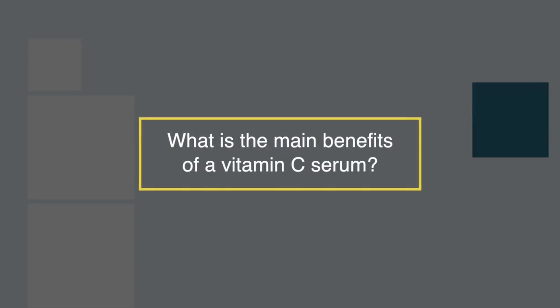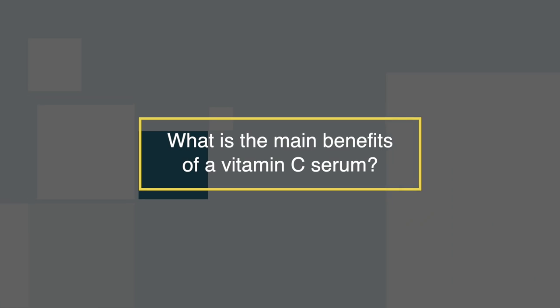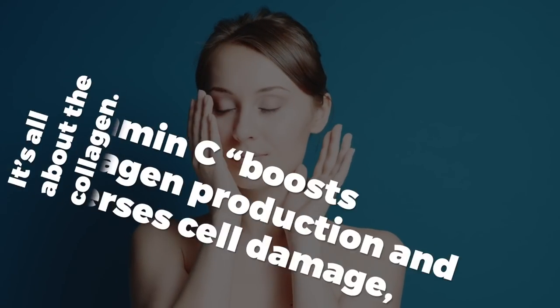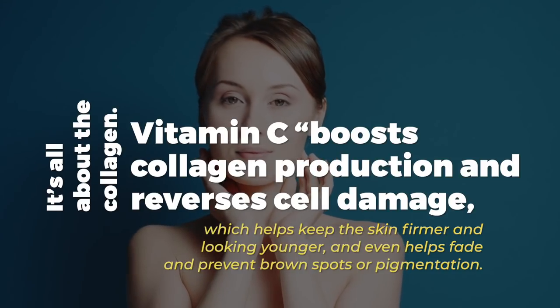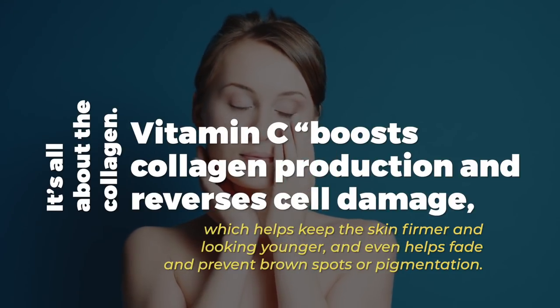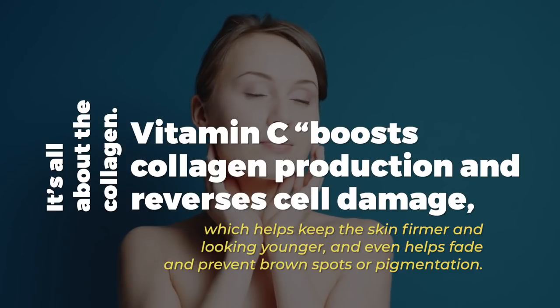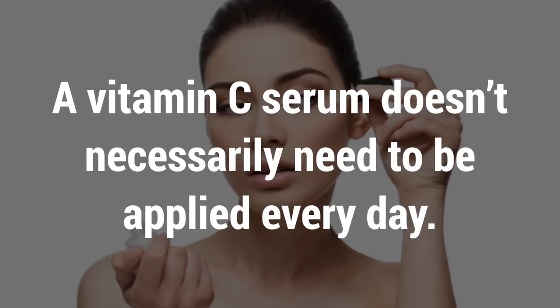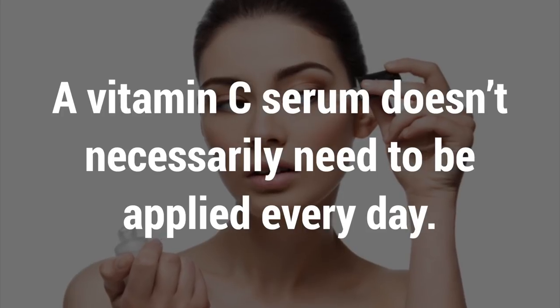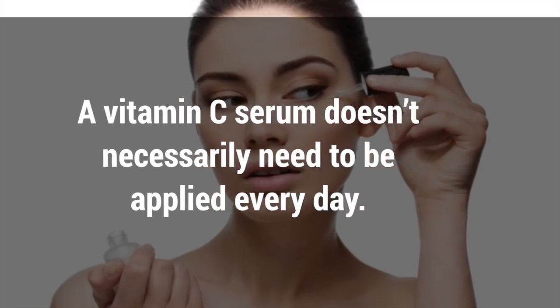What are the main benefits of vitamin C serums? Well, it's all about the collagen. Vitamin C boosts collagen production and reverses cell damage, which helps keep the skin firmer, looking younger, and even helps fade and prevent dark spots. Also, the best part is a vitamin C serum doesn't necessarily need to be applied every day.